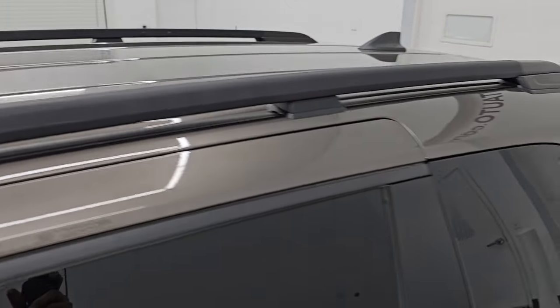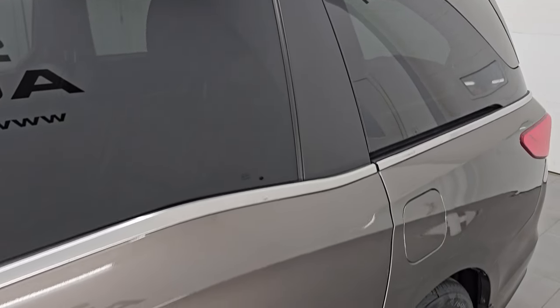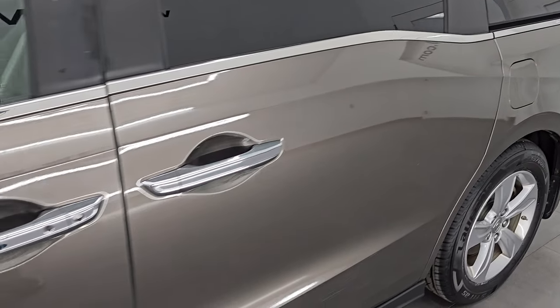Pacific Pewter Metallic is the color. Paint code is BR. Shoot all my videos in 4K.